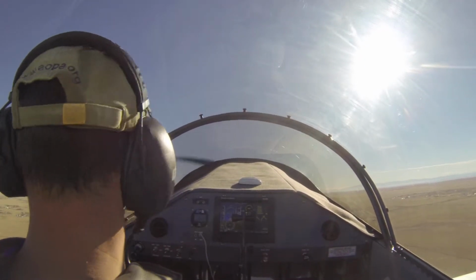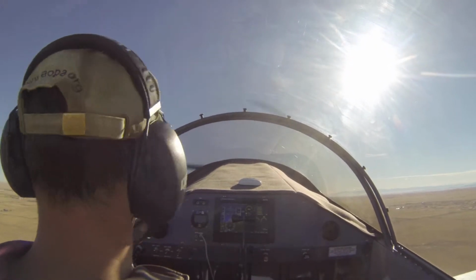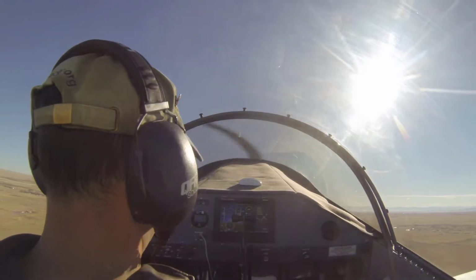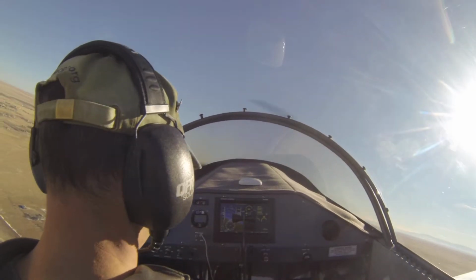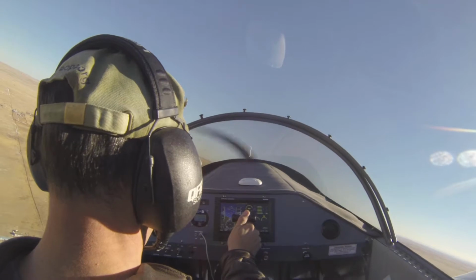I made some adjustments to the rudder trim tab, and it appears that I'm moving it in the wrong direction. I don't quite understand that, but it's definitely worse than it was last flight. I need more right rudder. I'll throttle back just a bit.